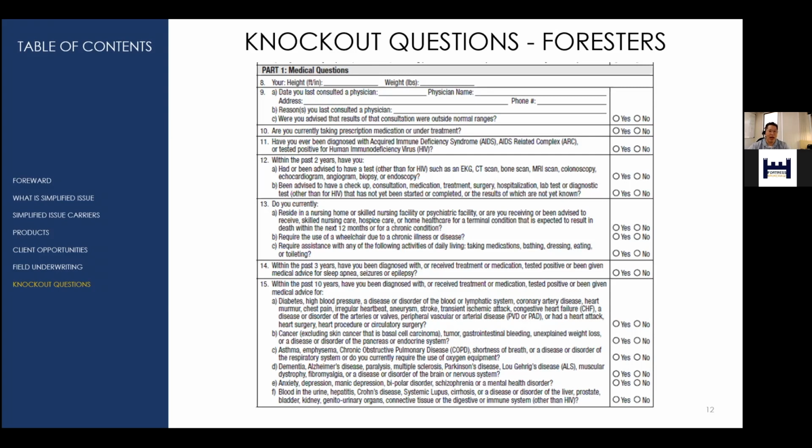Once the client authorizes the HIPAA, that's when Foresters begins their database checks, so the MIB and the prescription database checks. It's scrubbed against the application, and it typically takes about 2 to 10 minutes for Foresters to complete this process. In some cases, it could take a little bit longer, but average turnaround time is 2 to 10 minutes.